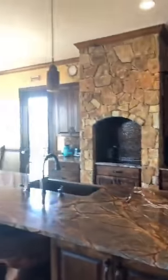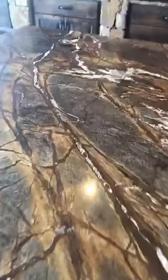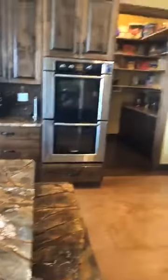Got an amazing kitchen with lots of built-ins, really pretty granite. And in addition to that, all your stainless steel, and so forth. Huge breakfast pantry kitchen area bar, which is pretty cool.